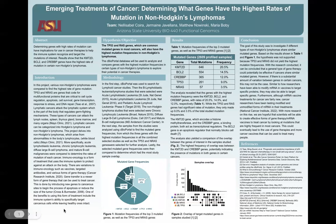Our hypothesis for this project is that the TP53 and RAS genes, which are commonly mutated genes in most cancers, will also have the highest mutation frequencies in non-Hodgkin's lymphomas. Our objective is to use the cBioPortal database to analyze and compare genes with the highest mutation frequencies in certain types of non-Hodgkin's lymphomas to explore their potential in cancer therapies.